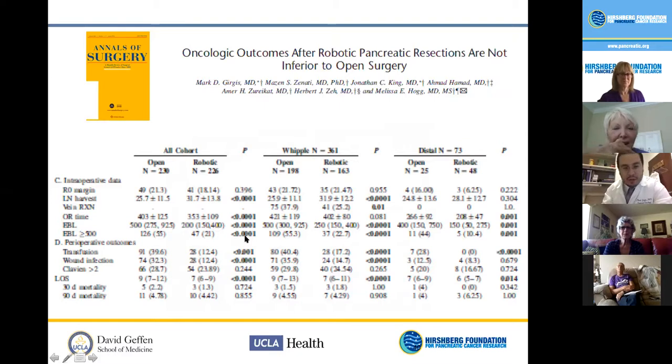I'm sorry that the data is a little bit blurry, but all these bolded numbers here are the benefits of robotic surgery versus the standard open approach. So we get more lymph nodes. The OR time is a little bit less, although it's probably not that different. The estimated blood loss is definitely less, a lot less. The number of transfusions is a lot less. The number of infections in the skin is a lot less. The number of overall complications is about the same, but a little bit less.